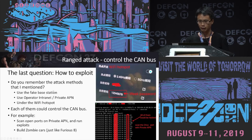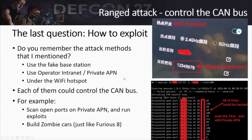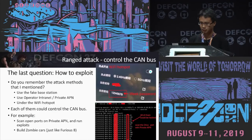The most important question is how to run our attack code, or how to access that port. Do you remember the attack surface, the attack method that Supong just mentioned before, through a fake base station, intranet or Wi-Fi hotspot? We can access that port by running the exploit without touching the car. If the car manufacturers use the private APN network without isolation, everything will become simple, or terrible.